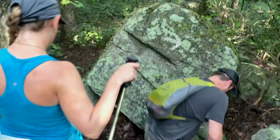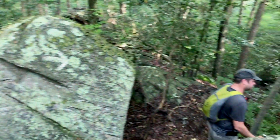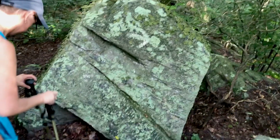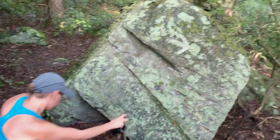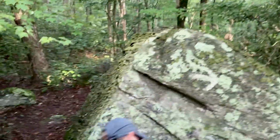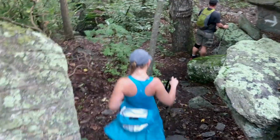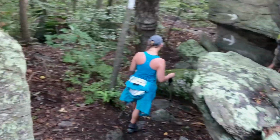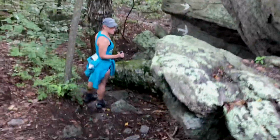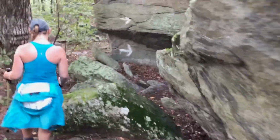So I am assuming that this is what the AWOL guide calls the rock maze. That's a big step. Oh! I don't know whether I can make that step with my phone in my hand, so I'm not gonna. Where am I? Let's see. Oh, no. Don't put this phone down now. Okay, well, I made that step. Let's see about that step.